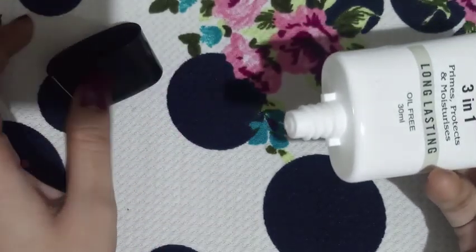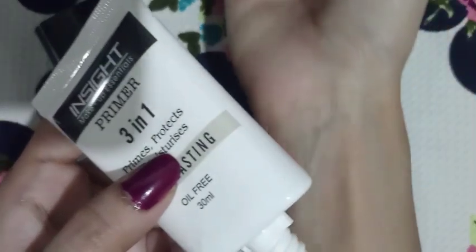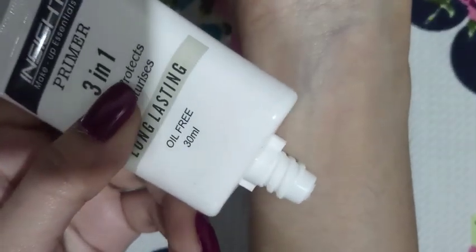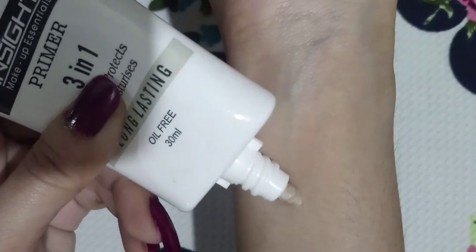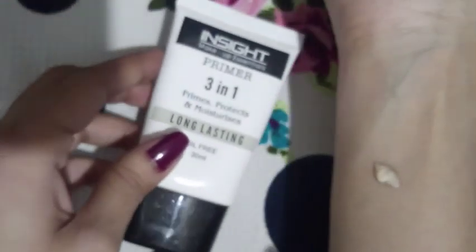One primer, 3 benefits. It primes, protects and moisturizes at the same time. Waterproof, creates smooth base, non-oily, non-greasy, lightweight, breathable, cruelty-free, PETA certified, toxic-free, FDA approved, made in India product.